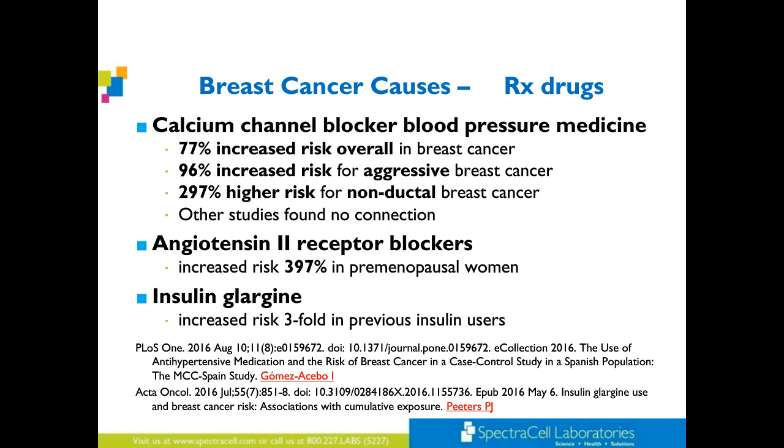So I always like to use natural blood pressure support. For example, coenzyme Q10 has been demonstrated in a meta-analysis of 8 studies to reduce blood pressure by 16/11. So that's my first choice in management of blood pressure. Insulin glargine is also associated with triple the risk of breast cancer.